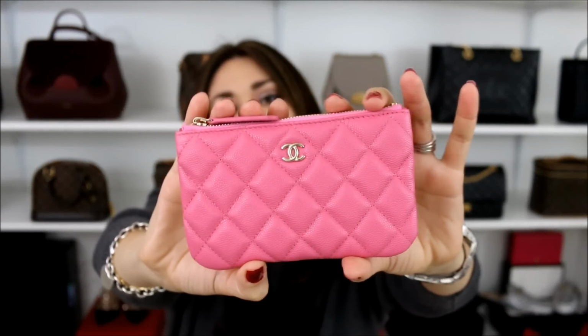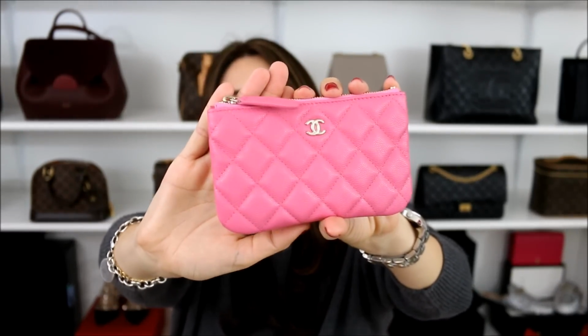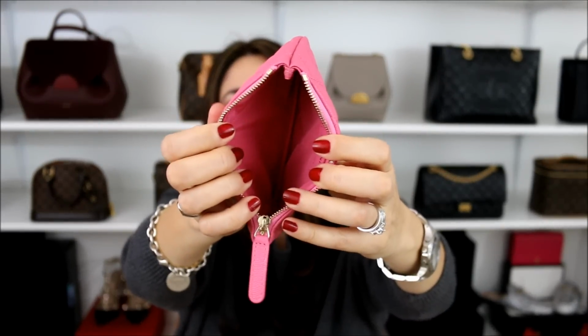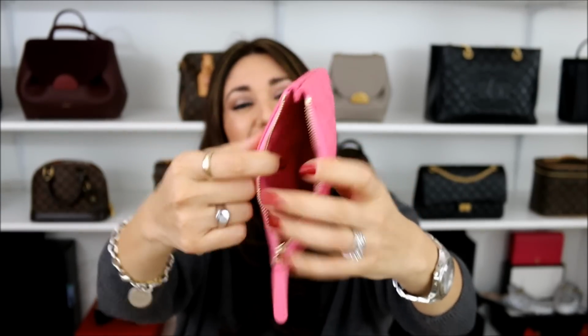But anyways, what I really like about this small leather good is that I find it to be very versatile. I personally like to use it as a wallet because it is somewhat slender. It fits into my smaller handbags, no problem. And I think that the interior is quite generous. So I can fit the same amount that I do in a large size wallet into this guy, and I can also carry like a lipstick or two, or sometimes I have fit my key fob in here if I want to go a little bit more minimal. So I really like it.